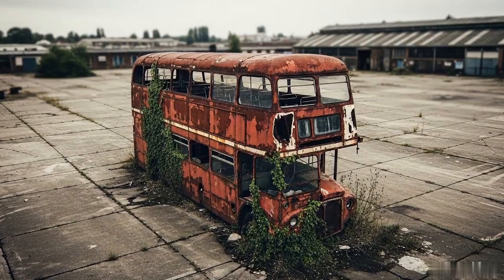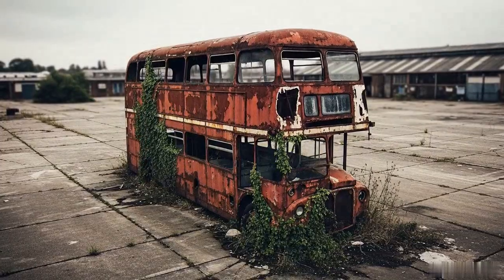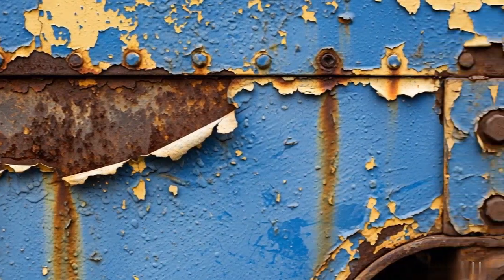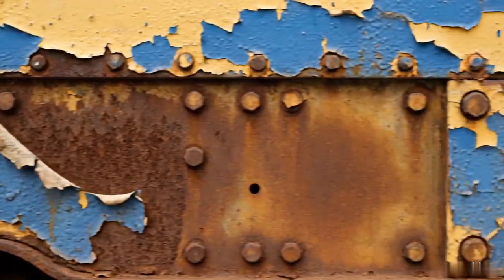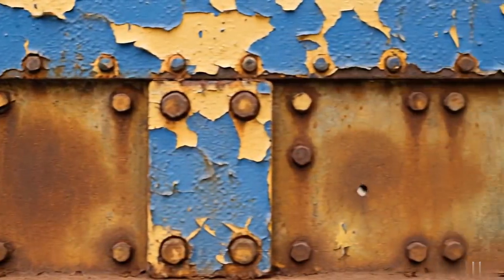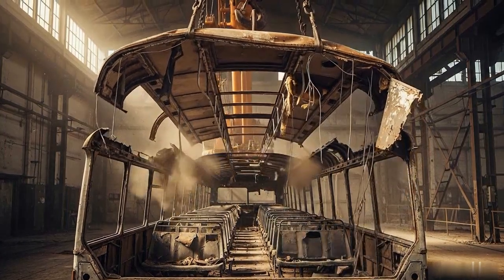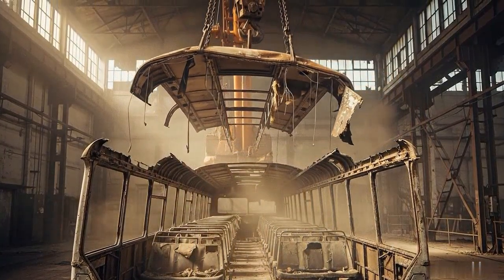The rusted shell of this abandoned double-decker bus stands quietly inside the desolate industrial storage yard. Years of neglect have deteriorated the exterior panels, while leaving the underlying heavy steel chassis completely intact. Engineers begin the ambitious project by carefully removing the decayed roof to expose the internal seating grid.